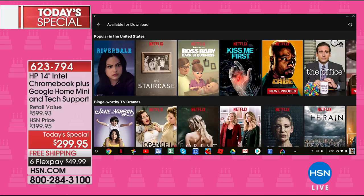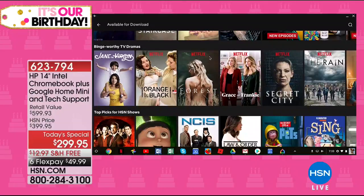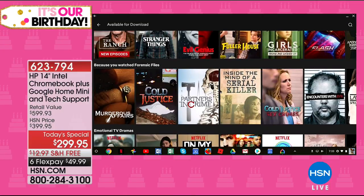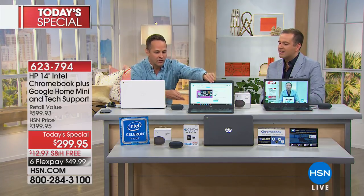So now if I wanted to download The Staircase or Boss Baby or Kiss Me First or The Office or The Forest or Orange is the New Black or NCIS or Sing, or you get it. All of these Netflix movies are available. You can download these right to your computer. And by the way, not all computer operating systems allow you to do that. The Chromebook operating system does. So that's why you want to have some, what we call local storage. We're giving you 32 gigabytes between the 16 gigabytes that are built in and the 16 gigabyte memory card that we include. But this leads me into a tour of the computer.